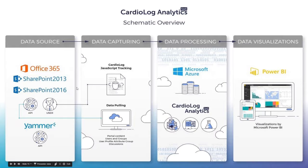Now we'll move on to our third layer here, which is data processing. And after we capture all the data, it's basically sent to our service, which is going to be hosted in Azure, and then this is where the analytics are processed. As far as visualizing the data, we display this through Power BI, a very powerful data visualization tool provided by Microsoft. And this is now where we're actually going to go ahead and step into the demo.